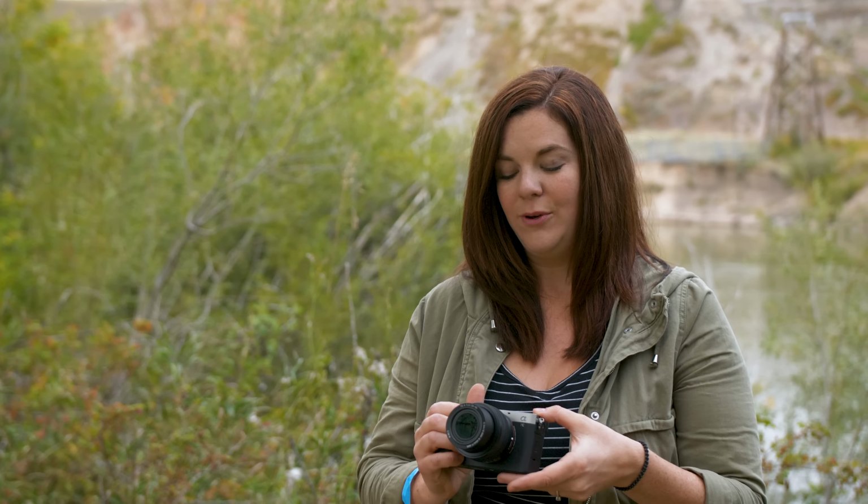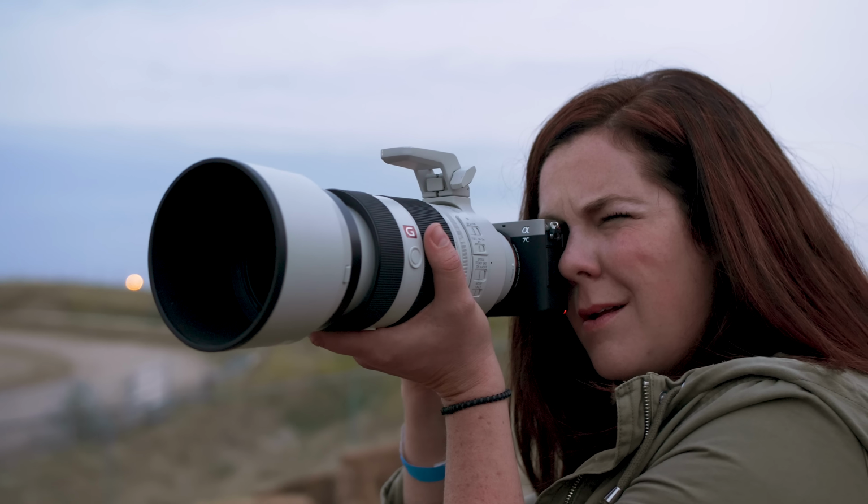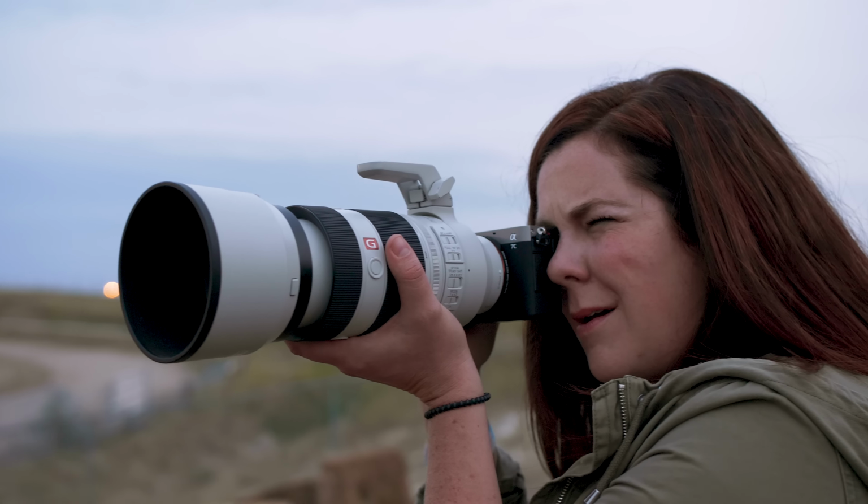I love that we have a microphone jack, a headphone jack, the fully articulating screen, and of course the hot shoe on the top of the camera to be able to rack your audio equipment. I think that this camera would just be an excellent choice if you're someone that wants to create both photos and video and still wants to travel extremely light.